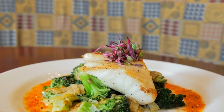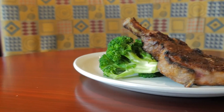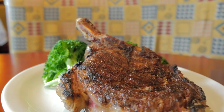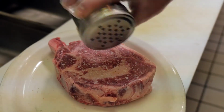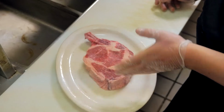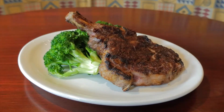To celebrate their 20th anniversary, Pete Miller's introduced a 24-ounce bone-in ribeye to complement their selection of steaks. It's one of our top sellers. It's a prime ribeye, char-broiled, seasoned with salt and pepper. We like to let the meat speak for itself. We don't like to hide the beef flavor with any other seasonings. It gets nice grill marks and comes with a side of vegetable of your choice.